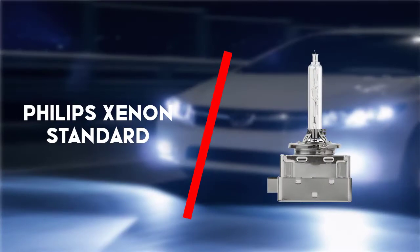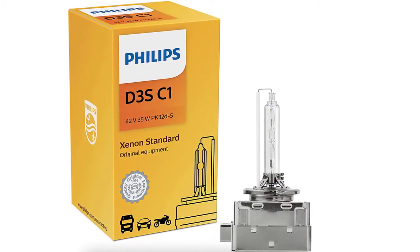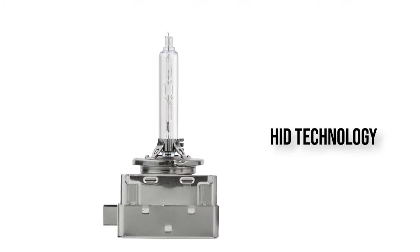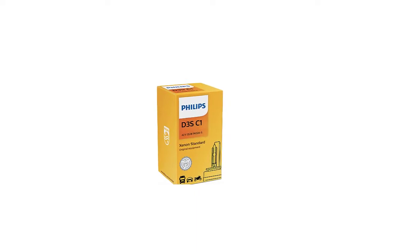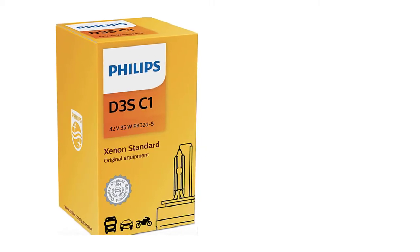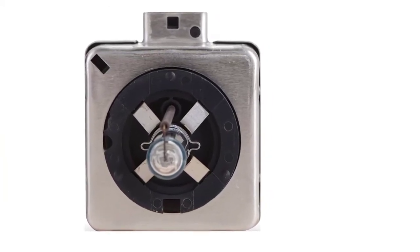First up is the Philips Xenon Standard. Philips is arguably the most well-known brand when it comes to HID headlights. In fact, Philips is the inventor of Xenon HID technology, and various automakers use the company's HIDs as standard equipment on their vehicles. That's also a reason why Philips Xenon standard bulbs are one of the most popular available on the market. Each Philips Xenon standard HID headlight bulb comes with an original equipment quality seal for the most reliable performance and is DOT compliant.